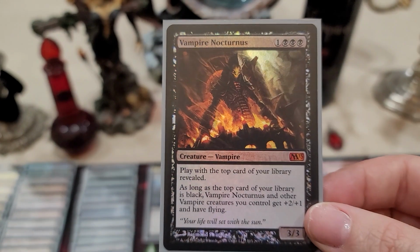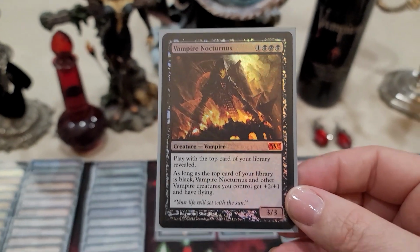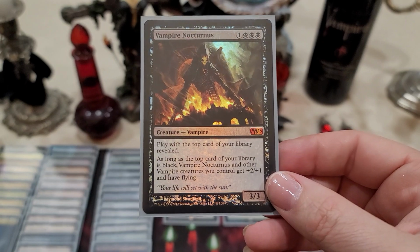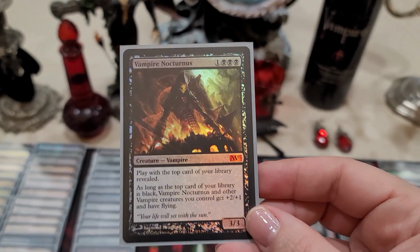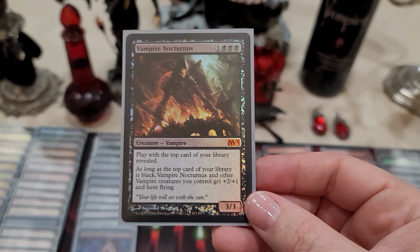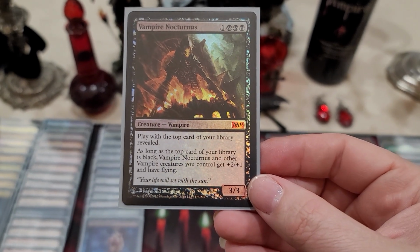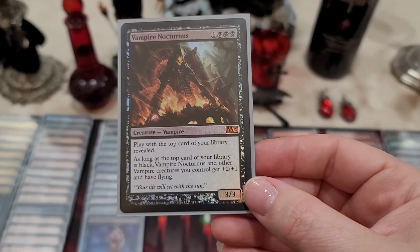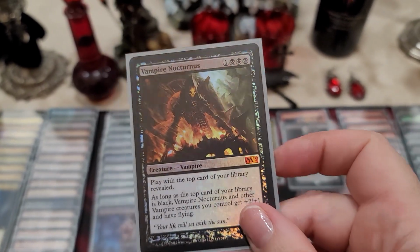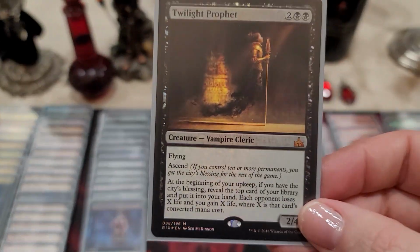Next we got is a card I actually built a deck around. It would be considered modern now. It used to be called Type 1 or something a long time ago. But I built a deck around this guy right around 2013, actually. I had 4 of them and all that stuff. He basically buffs your vampires. You flip your top card. If it's black, of course, the other vampires you control get +1/+1 and have flying. So he's an old card, been around for a while, but he does a good job, especially in a deck like this when it's mostly all vampires.